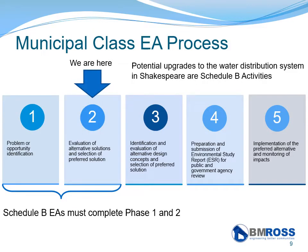When municipalities undertake Class EAs, the level of examination that's undertaken depends on the complexity of the EA. In this case, the Class EA process is triggered by the potential upgrades to the water system, and it's what we call a Schedule B Class EA, which means we have to complete the first 2 phases of a Class EA. We are currently in phase 2 of that process, so we're nearing the conclusion.